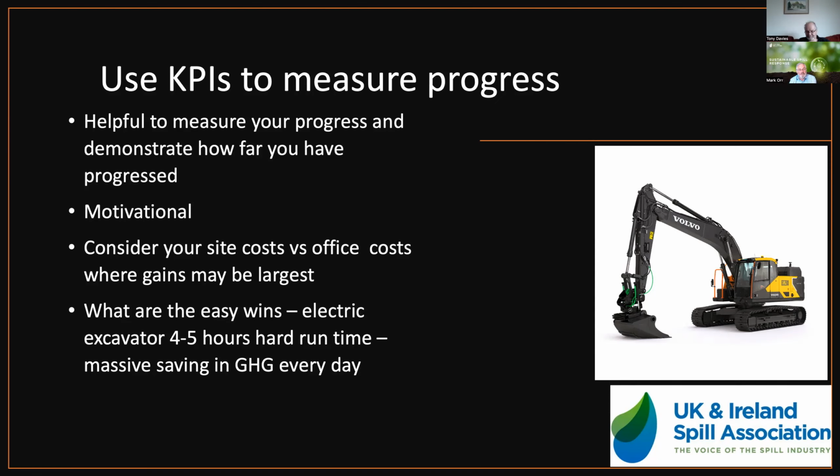One of the easy wins is to consider your site costs against your office costs, because generally your site costs will be where the gains are the largest. But there are easy wins along the way. When you have an excavator on site, particularly on a spill, how many hours of hard runtime does that work? I know even when we were decommissioning petrol stations in my business, it would be very rare that we got, because of the needs for sampling, the needs for moving things around site, the needs to gain access for trucks coming in to take muck away from our sites, they generally ran 5, maybe 6 hours a day.